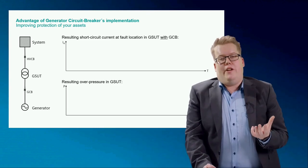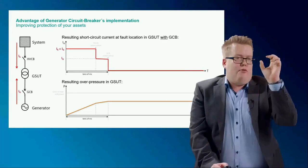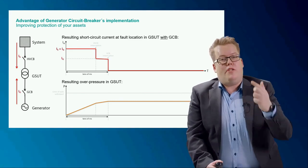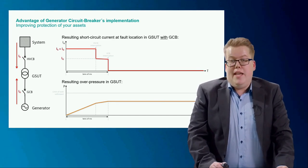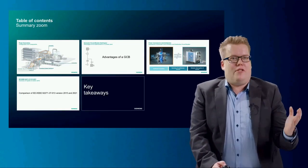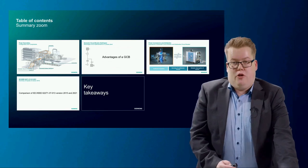So, considering a generator circuit breaker in between the generator step-up transformer and the generator, this will lead to the same experience, of course, for the high voltage system. Our high voltage circuit breaker will trip and cut off the short circuit current fed by the system. And the generator circuit breaker will simultaneously trip and switch off the short circuit current fed by the generator. In that case, our generator step-up transformer and its tank are safe from exploding. That's why, and this is very important to keep in mind, we need a circuit breaker in between the generator and the generator step-up transformer.